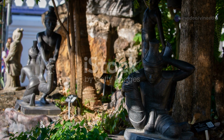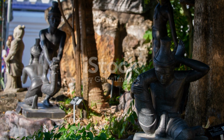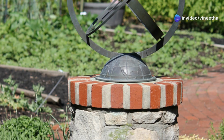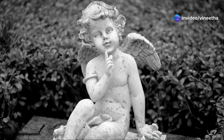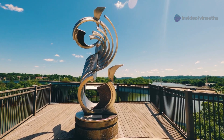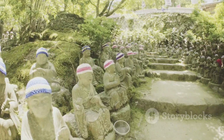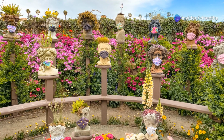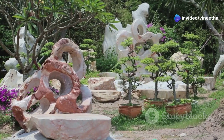There's a certain kind of quiet elegance that garden sculptures and statues bring to an outdoor space. They act as focal points, drawing the eye and inviting contemplation. Whether it's a classic cherubic figure nestled amongst the roses, a sleek, modern, abstract piece standing tall against a backdrop of ornamental grasses, or a whimsical animal sculpture peeking out from under a fern, these elements add such a unique layer of personality. Choosing a garden sculpture is a very personal journey.